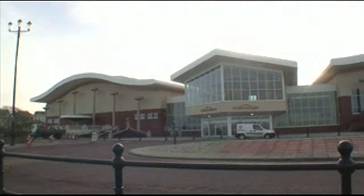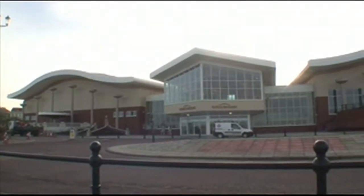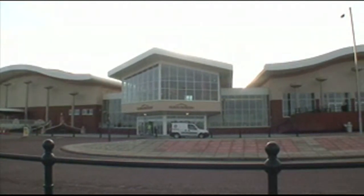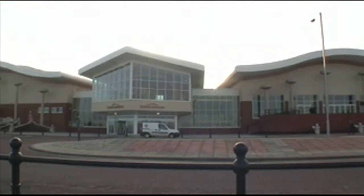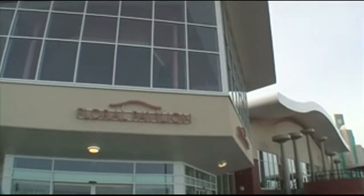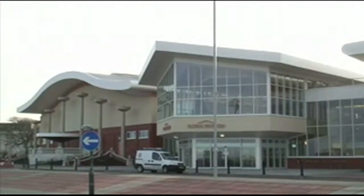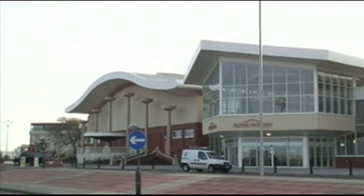And even though it's symmetrical in layout, entrance, theatre on one side, multi-use hall on the other, it's not quite symmetrical, which gives it a certain vitality. So the design is intentionally extrovert, and it's meant to be a building that says, look, come inside, this is interesting.